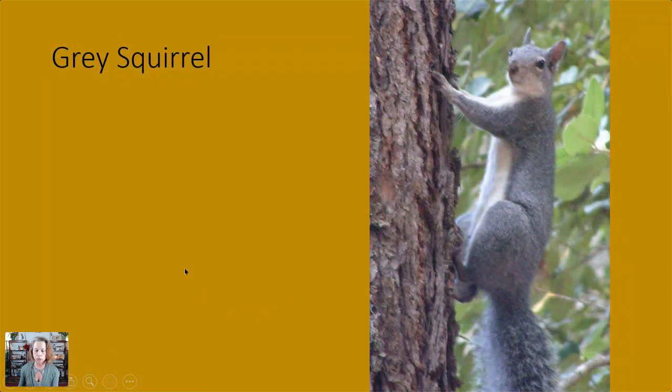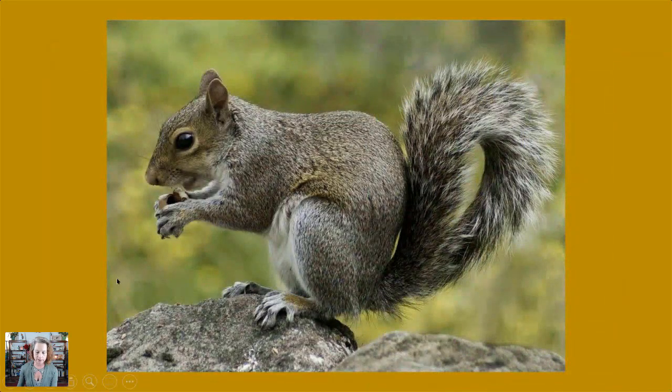Okay, a few more. The gray squirrel, that's a western. There's western and eastern gray squirrels. These guys are really cute and active. This is a picture I took, so that's why it's a little bit blurry. And here's one of them eating, and again, really characteristic pose. So if you can get at least some practice drawing them in this pose, that's what they're going to look like 90% of the time when you see them in the field.